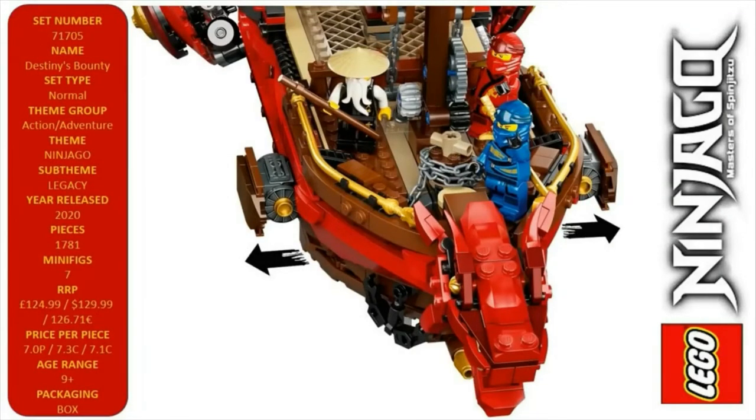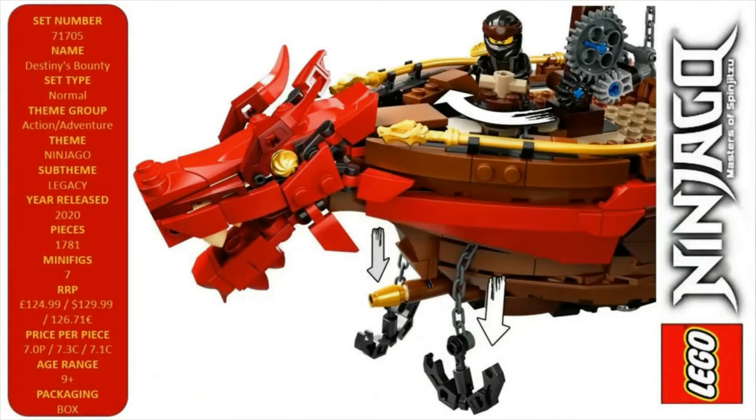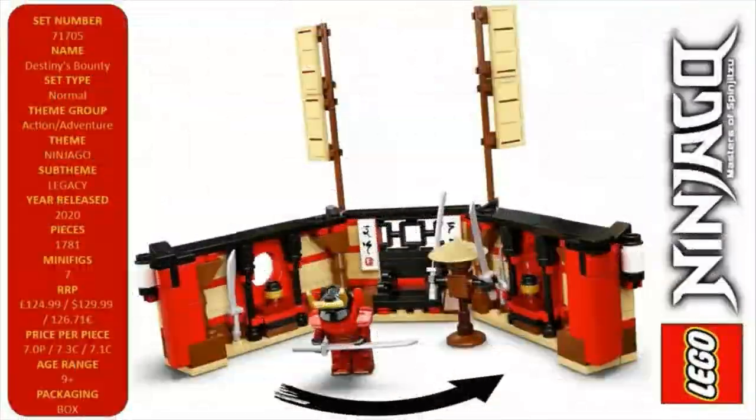Ninjago fans have an abundance of characters to indulge in roleplay fun. This Destiny's Bounty ninja toy allows kids to celebrate the rich history of Ninjago from season 1 of the TV series. Passionate ninja fans will love dropping the ship's anchor, rotating the engines and moving its sails. This 1,781-piece playset makes for a fun building experience for boys and girls aged 9+, and is a great birthday present.